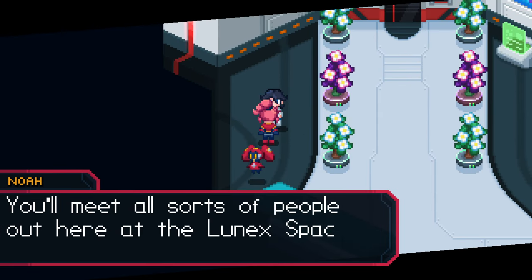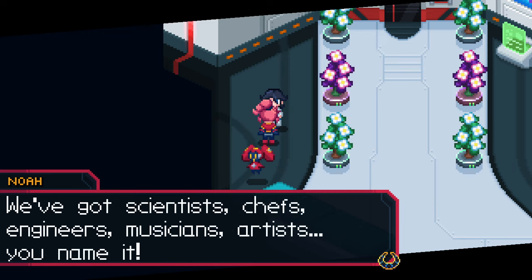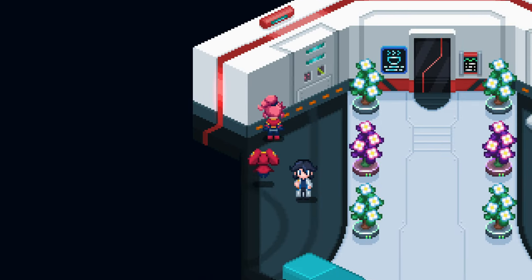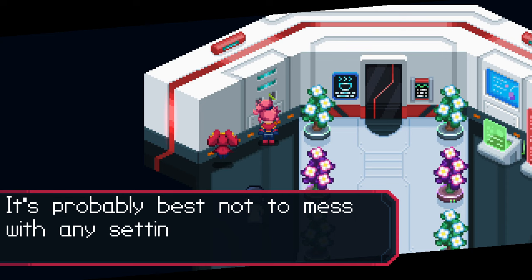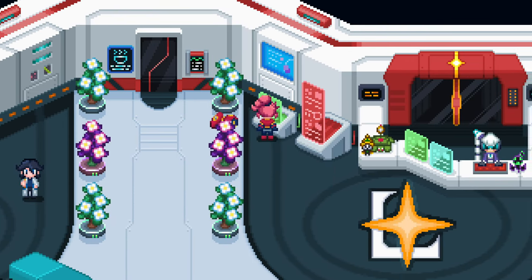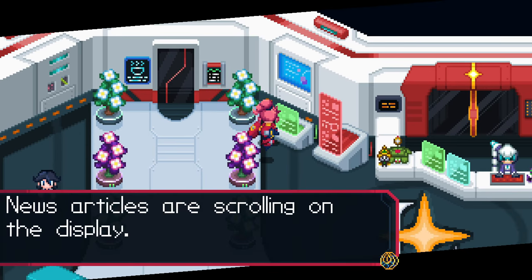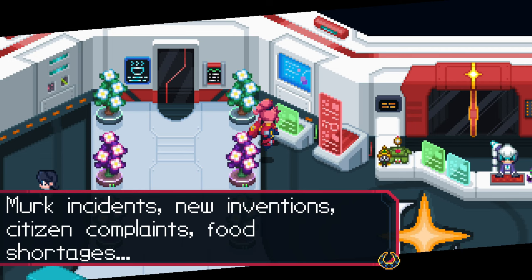You'll meet all sorts of people out here at the Lunex Space Station. We've got scientists, chefs, engineers, musicians, artists, you name it. Switches and buttons on the wall. It's probably best not to mess with any settings. Food is essential fuel for the body. Make sure to eat well here at Lunex Cafe. News articles are scrolling on the display. Merc incidents, new inventions, citizen complaints, food shortages.